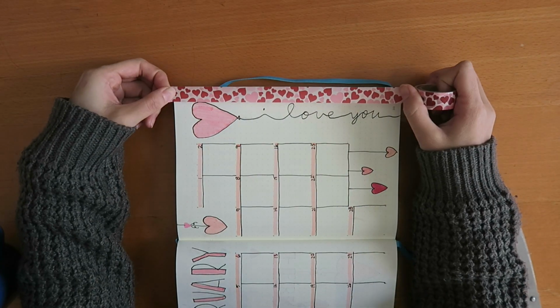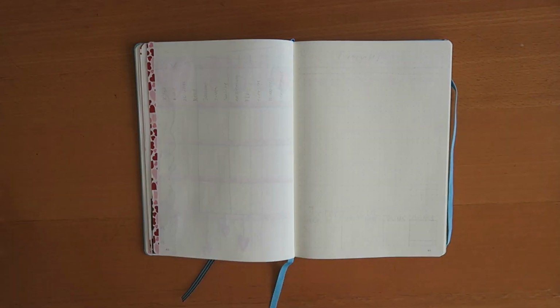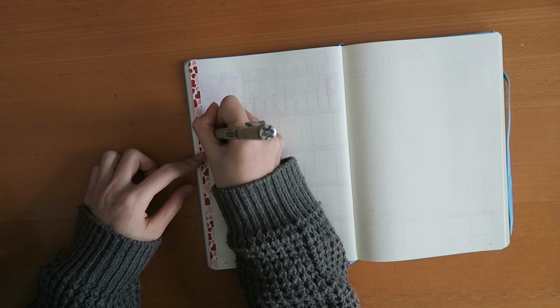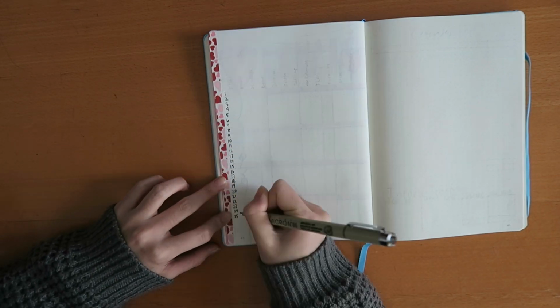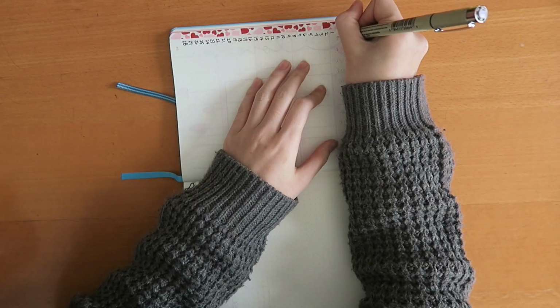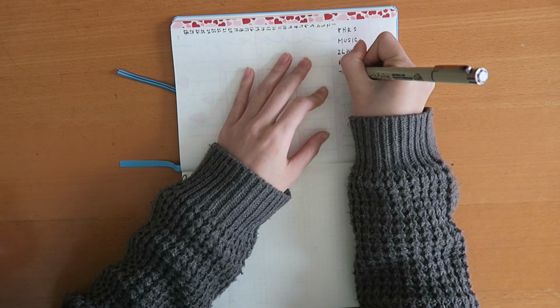I also had heart washi tape from Michaels, which seemed perfect to use for this month, and I think that having the washi tape like that on the side would make it easier for me to tell where February starts, and I hope to put it at the end as well.